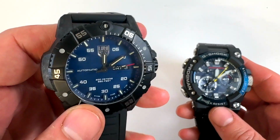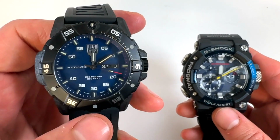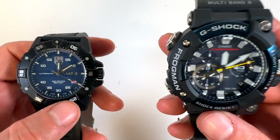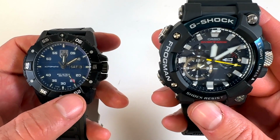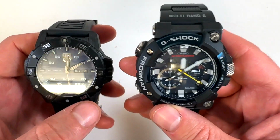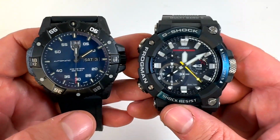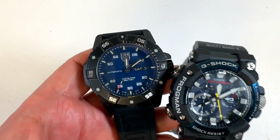This Luminox was $882.74. That's what I paid for it on Amazon recently, while this one was $728.01. So a little bit less I paid for the G-Shock, but in the same ballpark. So let's go over some of the basics.